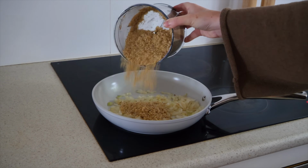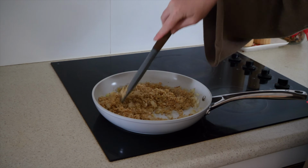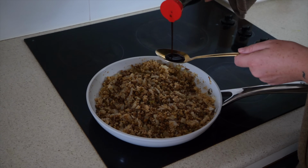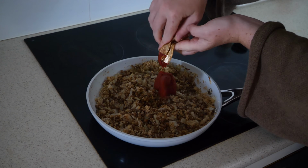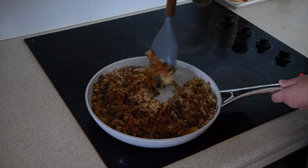Then I add in some ground almonds and I fry that up before adding in some brown lentils which I had drained and rinsed. I then add in some soy sauce as well as tomato paste, followed by some taco seasoning, and I continue mixing this all together.